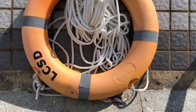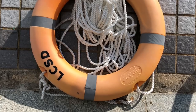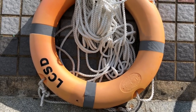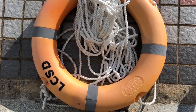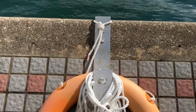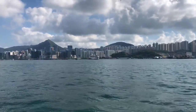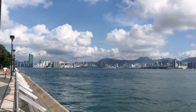You're probably wondering, what is this? What am I looking at here? Well, you're looking at a lifesaver, and there's probably a reason why you're looking at that. That's because of where I am right now. Check it out. I am here on the waterfront at Quarry Bay Park in Hong Kong.